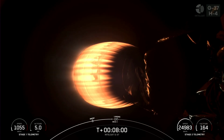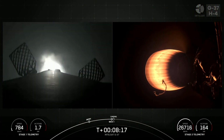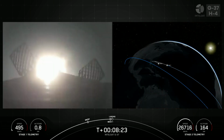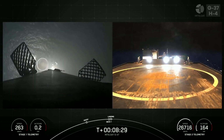Stage 2 FTS is saved. Stage 1 landing burn. MVAC shutdown. There's SECO 1. We're just waiting confirmation of a good orbit and a stage 1 landing. Nominal orbit insertion. There we go.